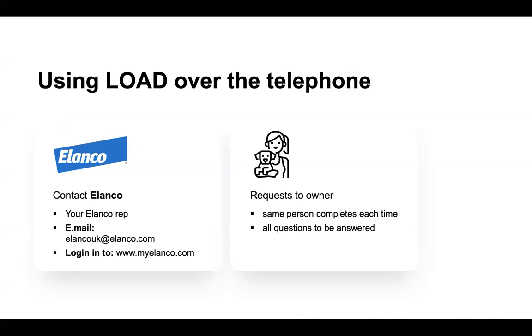That is, yes. But I believe LOAD is licensed to Elanco on a global basis, so contact your local Elanco rep if you want a copy. They'll give you a free copy of it. I think different countries will have a myelanco.com portal around the world. So contact Elanco and get a copy. That's the easiest way, and it's free to use. And this is something that can be downloaded and emailed to owners. They complete it and send it back. So that's what we're talking about in terms of including that as part of the OA consult. Yeah, and preferably ahead of time, obviously, because it saves time then live.